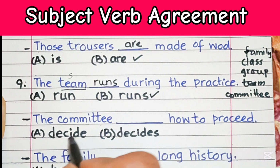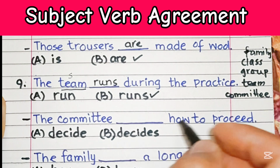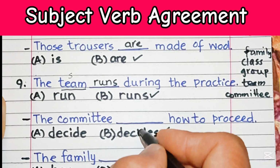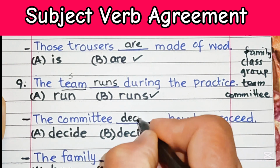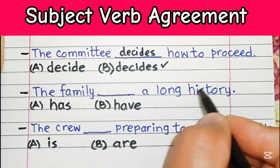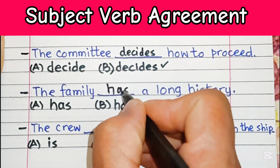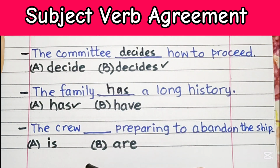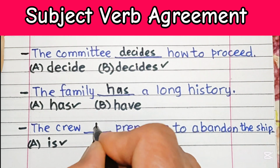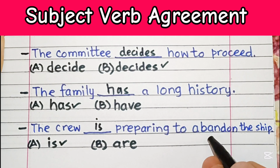The committee decide or decides how to proceed. So in this case, decides is going to be the correct option, as I earlier mentioned that they are going to take singular verbs. The family has or have a long history. The family has, again it is singular as mentioned earlier. The crew over here is or are preparing to abandon the ship. So again over here, what will be the right option? The right option will be is. The crew is preparing to abandon the ship.